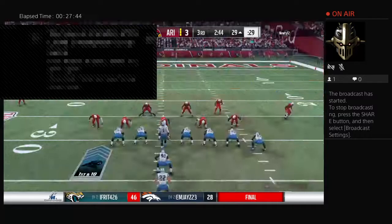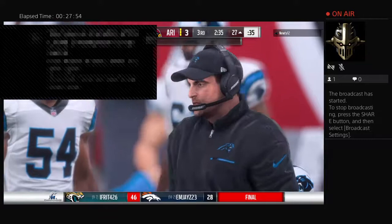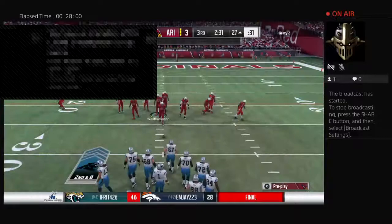They'll try to get the running game going with McCaffrey, and only able to muster a couple, down to about the 27. This is what happens sometimes when you abandon the running game. It's hard to get back to it because once guys get out of that mentality of firing out and hitting people, hard to get them started again occasionally.